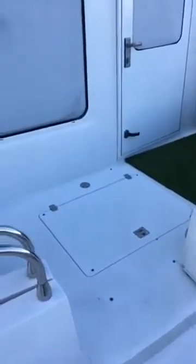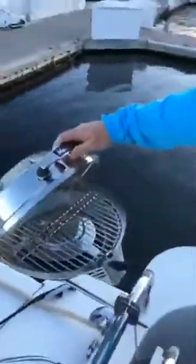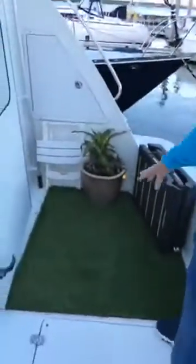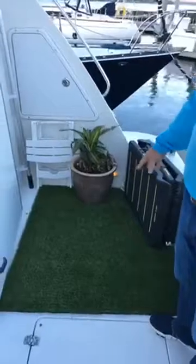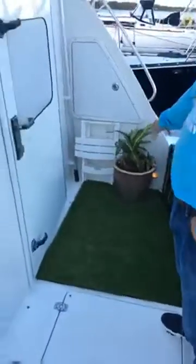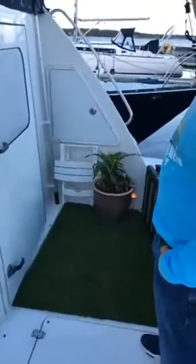Right there, look at this. This is our barbecue grill. It has not yet been christened. Look how clean that is. This is our little garden. No, not really. This is where we were hoping to train Blue to go potty when we're out on the water. We actually have a potted plant so he can sniff that, but it hasn't worked so far.